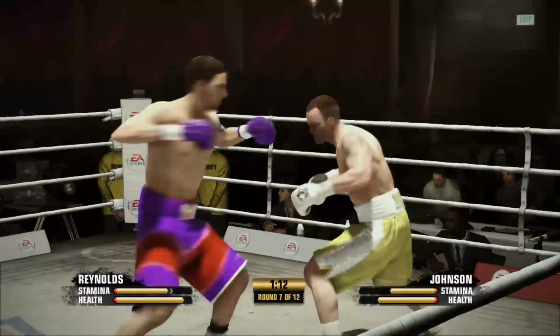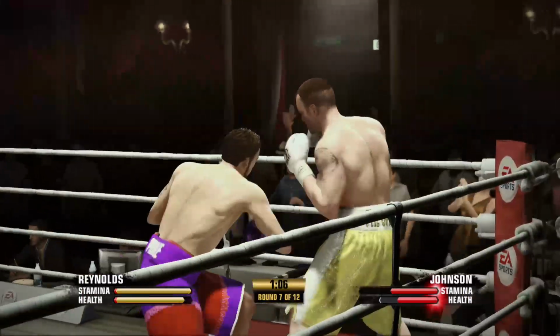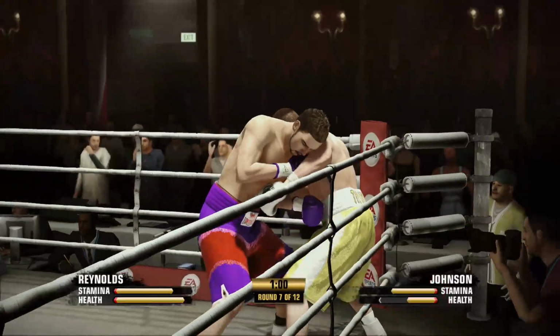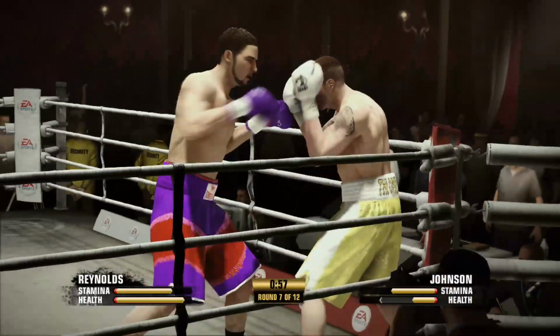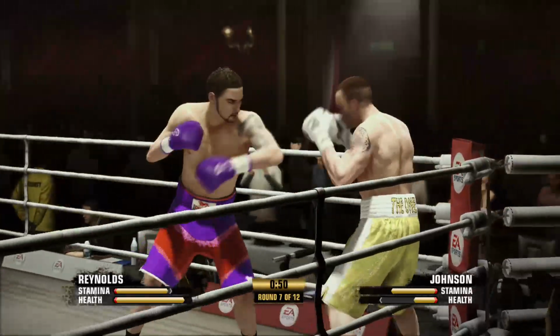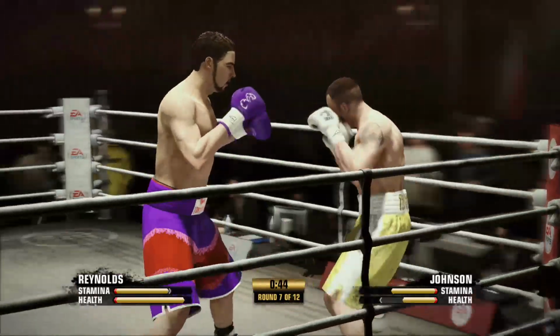Oh, and he's got something for him. And Johnson's in a bad place right now. He was tagged. The Natural's being damaged right now. Punch after punch is coming in. It's a spot that his opponent doesn't want to be in. You see him backing him up against the ropes.